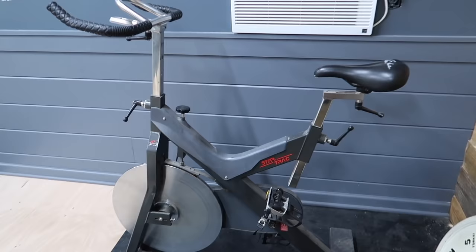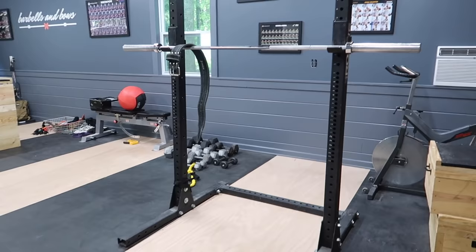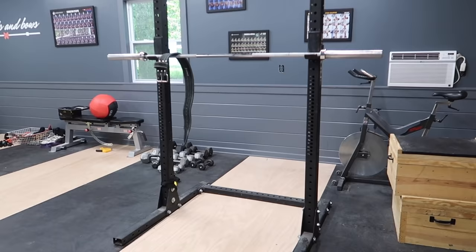I've got a bike that I don't use very much. I do some steady state cardio every now and then, not very often. I've got some training plates Colin gave me, some vintage ones. And I've got one squat rack right now, this Rogue rack. I got this squat rack in California off of Craigslist. This is a used squat rack.